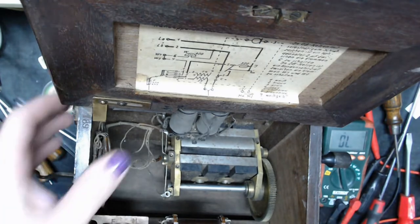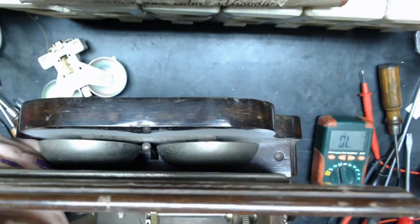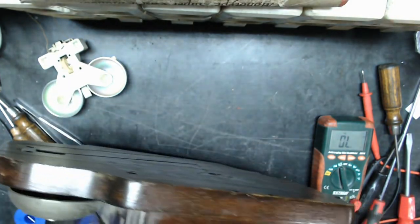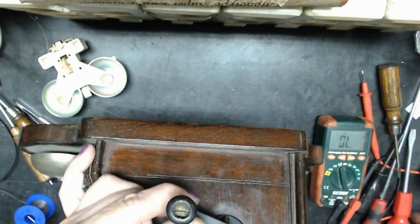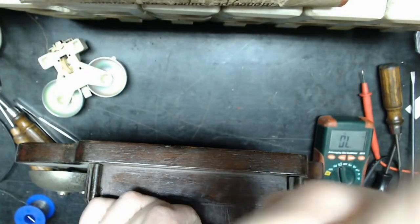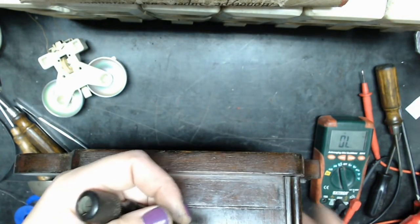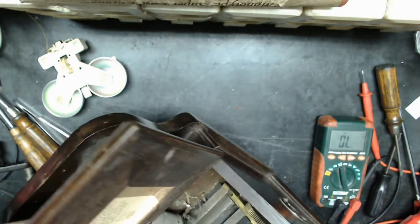There's also a bolt on the side of the crank here that we have to remove in order to take the crank off. This is gonna be easy peasy, lemon squeezy. Surprisingly easy.